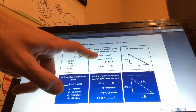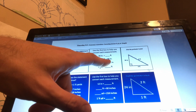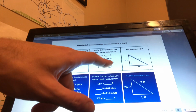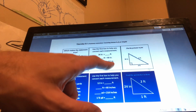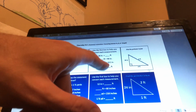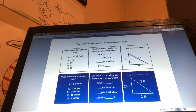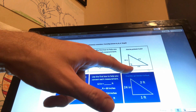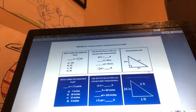So 12 inches are in a foot. How many 12s are in 36? How many 12s are in 90, because you're going to feet again. Here you're going to yards, it's a sneaky one. So every 36 inches is a yard. And then here you're going from yards to feet, and there's 3 feet per yard. You have perimeter over here. One of them is inches, and then the rest are feet. And then that's all she wrote for that, okay?